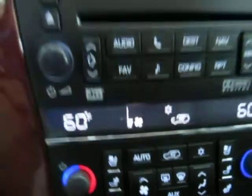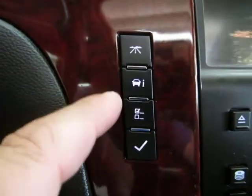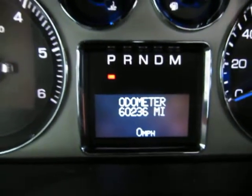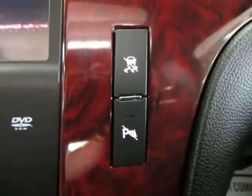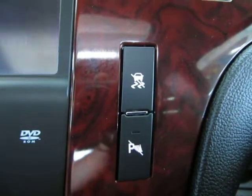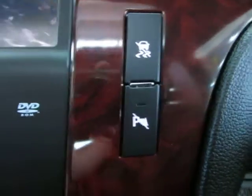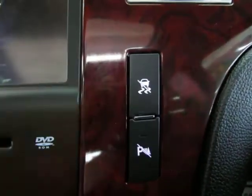All right, over here you got your trip odometer, systems check, personal settings, and that's all going to display right here where your odometer is, and that's where you can choose your personal settings and trip preferences. Okay. On the right hand side here, you got your parking sensors. This is to disable the parking sensors in case you're towing a boat or a trailer. When you're backing up, it's gonna be beeping the whole time, so you want to disable them temporarily while you're backing down the trailer or the boat. This one here is to disable the traction control.